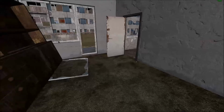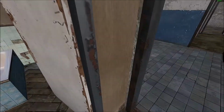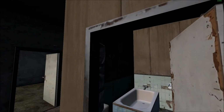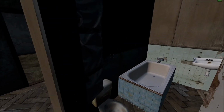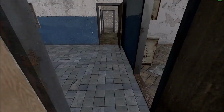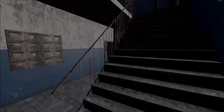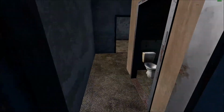Check over here a bit. And these tents seem to be spawning in almost every room I found. Obviously not, I was just about to say, not the bathroom. Look at that. Holy crap. This is actually one I missed, because I've been through here. Wow, that actually surprised me. So we've got two car tents. Can't even talk, I'm so excited. And one civilian tent. So that's three so far. Let's keep count, shall we?